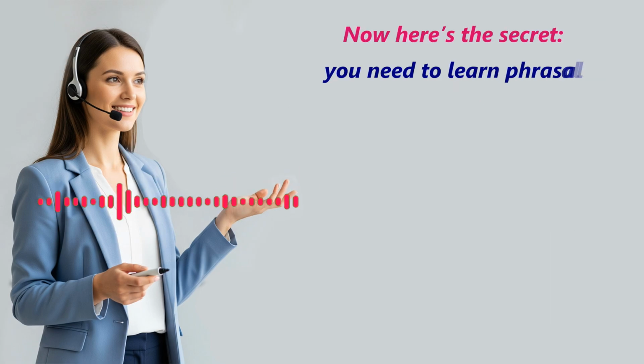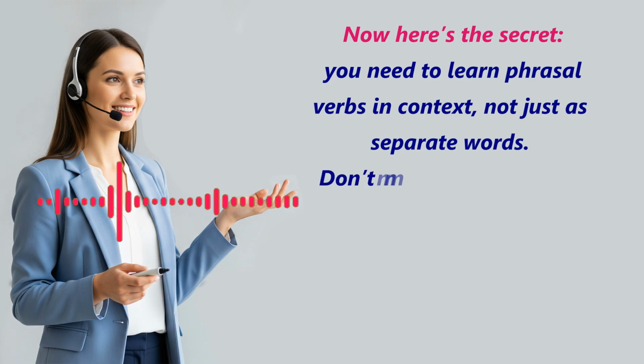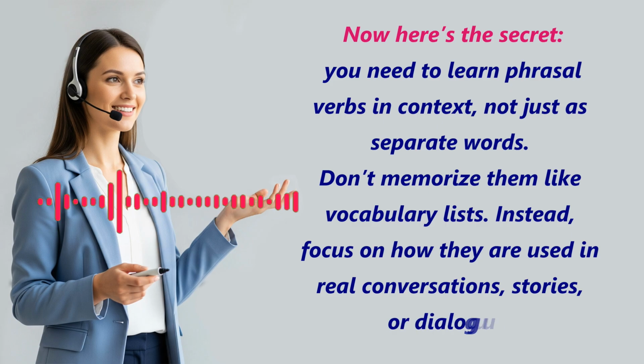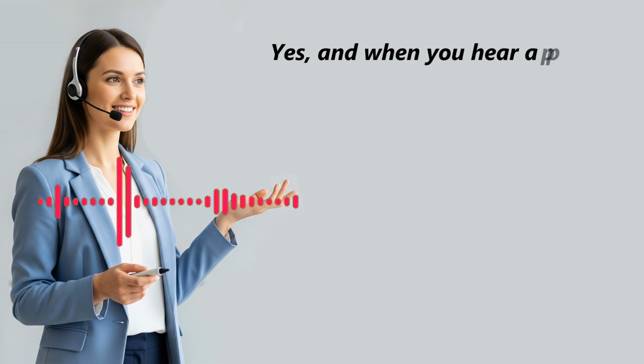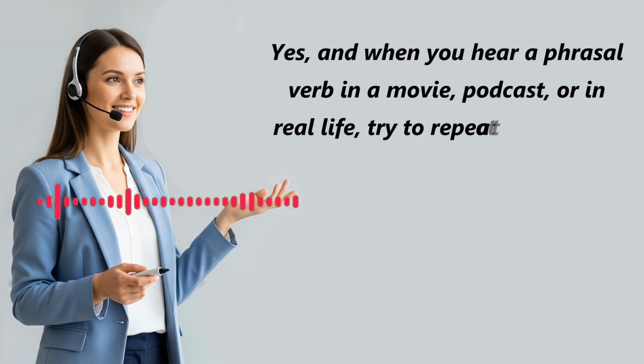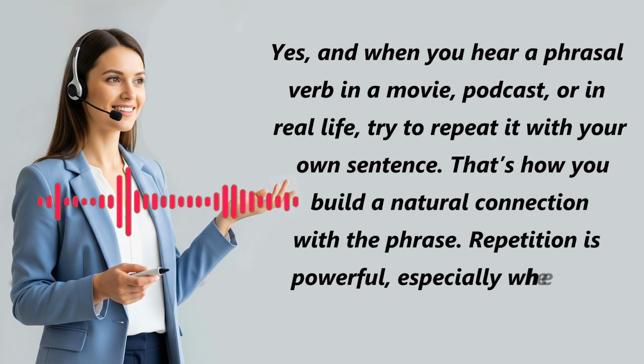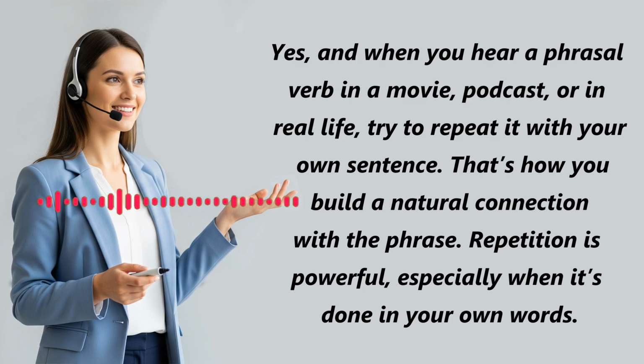Now here's the secret. You need to learn phrasal verbs in context, not just as separate words. Don't memorize them like vocabulary lists. Instead, focus on how they are used in real conversations, stories, or dialogues. Yes, and when you hear a phrasal verb in a movie, podcast, or in real life, try to repeat it with your own sentence. That's how you build a natural connection with the phrase. Repetition is powerful, especially when it's done in your own words.